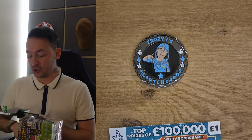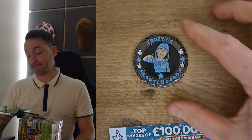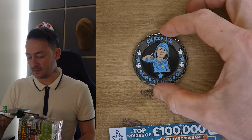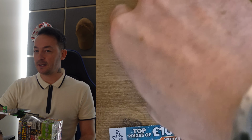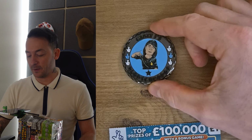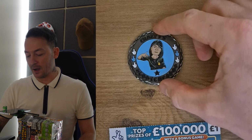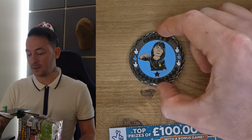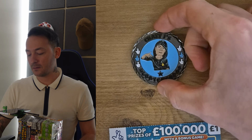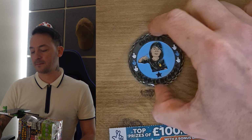So there's another look at my gorgeous coin I had designed, if you weren't able to watch the video on Sunday. And there she is. They're not cheap to make, people. They're not cheap to make. But if you do want to know where I got the coins made from, leave it in the comments, I don't mind telling a few people. So there you go, they're not cheap.